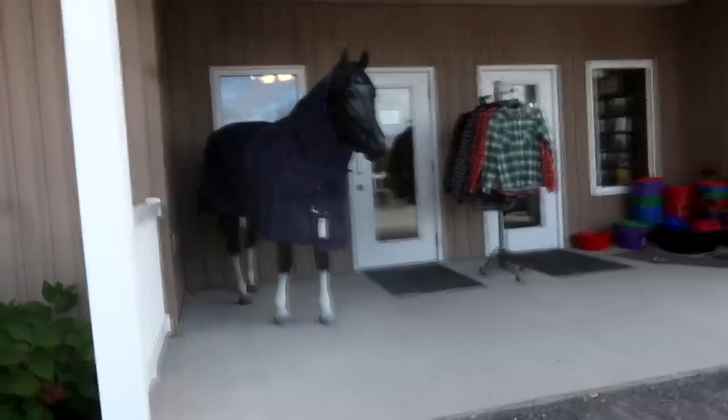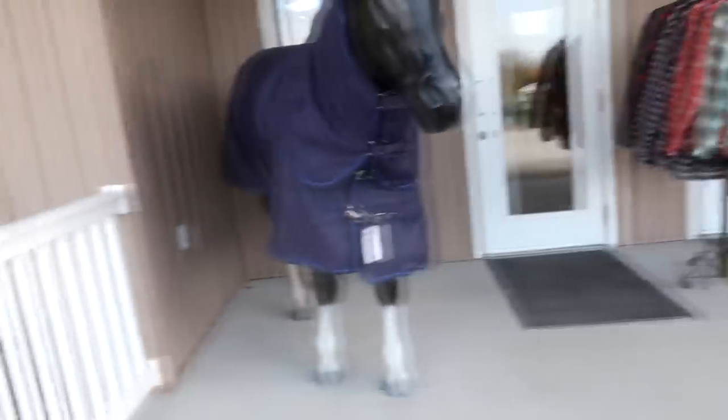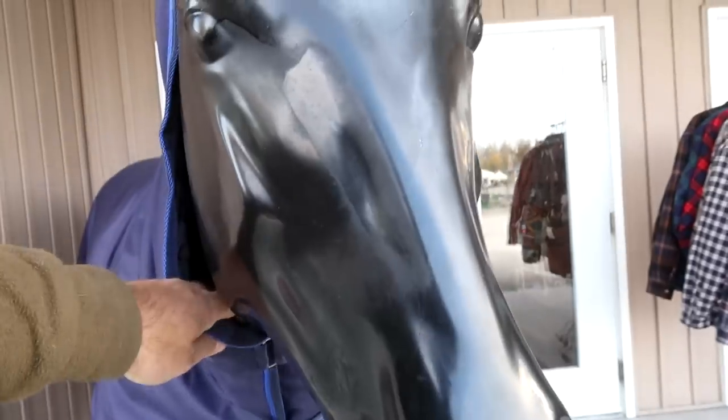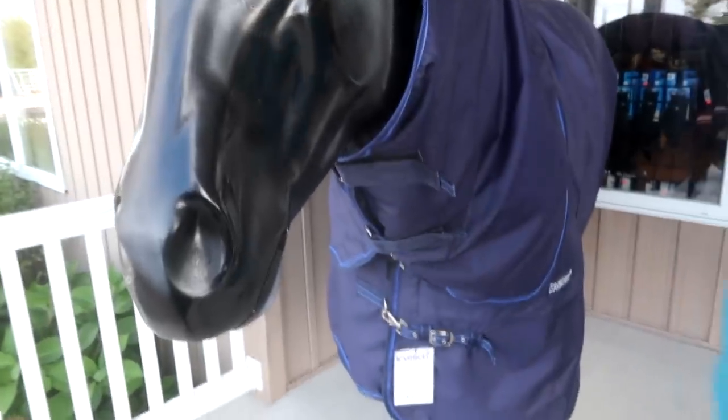Hi guys, we're at our favorite tack store. Doing some Chris's birthday shopping. I don't know if we need a blanket. That's a pretty thin blanket. Eh? Too thin. Too thin of a blanket. Looks nice though, but it's really thin. It's only 200 grams. Turnout sheet.